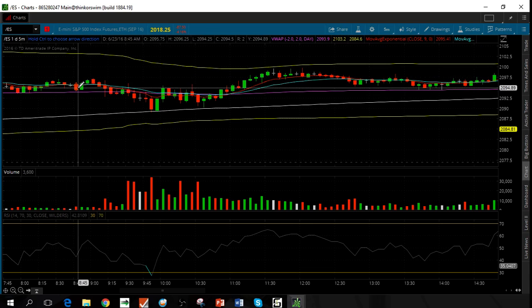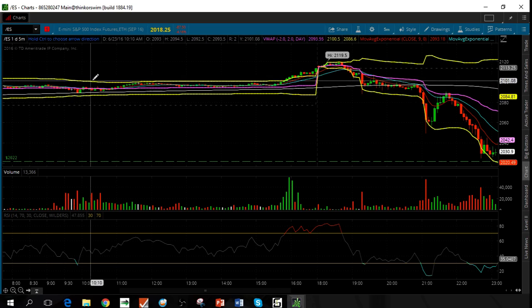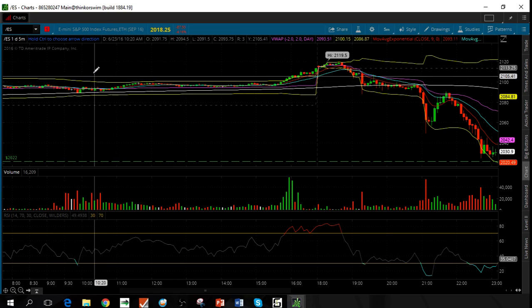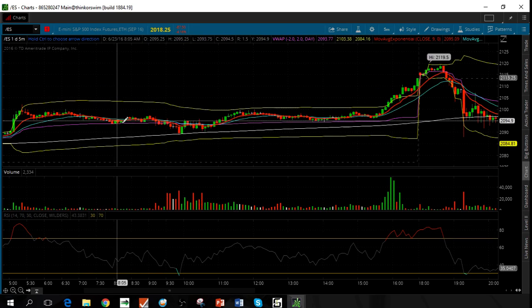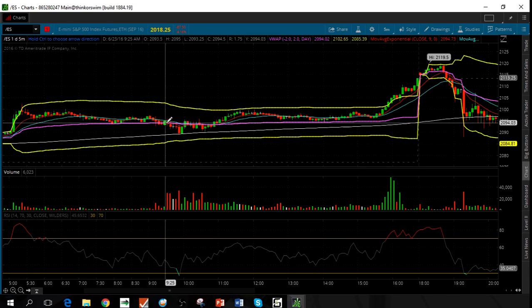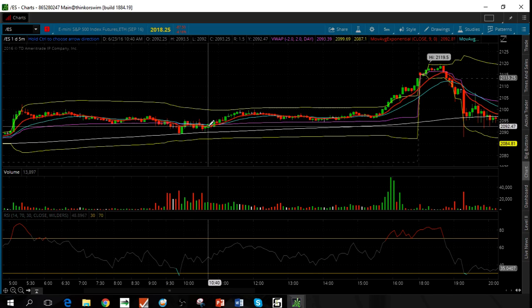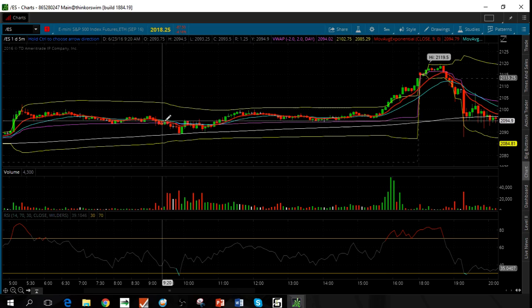I'm looking at where it's trading. And you can see this day, the previous night up into the morning, it's trading around the VWAP. It's real close. Everything is close. The VWAP, the moving averages, and all of that. So when it's this close, it can go. You can trade to the downside or the upside, and not really worry about the market interfering with your trade.